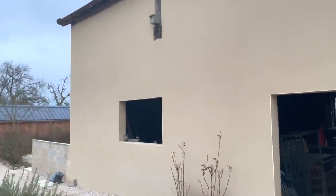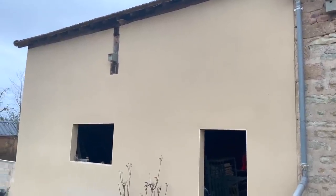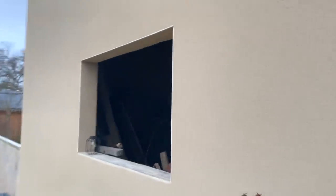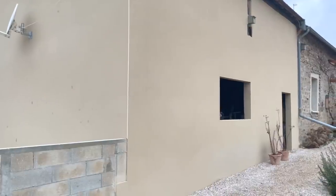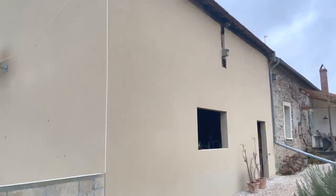You know, on video it actually looks pretty okay, but it's really very yellow. And what I especially really don't like, and I haven't seen that anywhere before, and I was not aware of the fact that they would put that in, is these strip corner things. And they actually do that to make it look nice, like it's a nice finish. But to me, it doesn't fit with an old building.